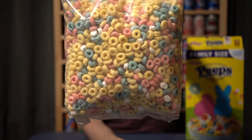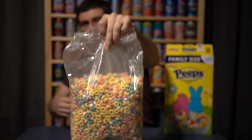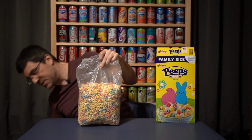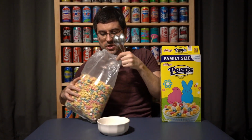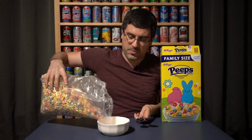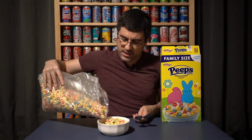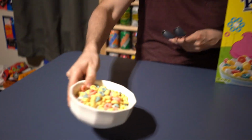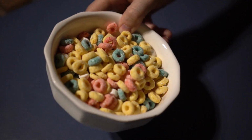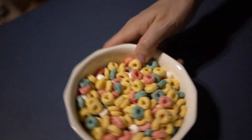But this is what it looks like. The colors are a little bit drab for Easter time, not very pastel-y, especially those golden pieces. Now, the cereal itself is marshmallow flavored, and it has marshmallows in it. So what else can you expect from a Peeps cereal? I mean, Peeps are just marshmallows. So this is what it looks like in the bowl. There's your golden pieces, your red pieces, your blue pieces, and the white marshmallows.